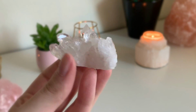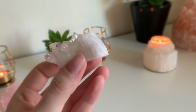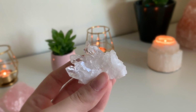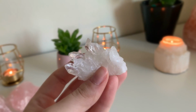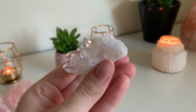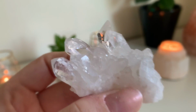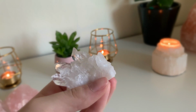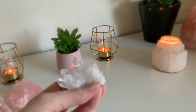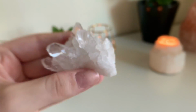So this one is also a beautiful cluster from clear quartz that I got from the same place I got the other one that I showed you right before. I'm going to link the shop that I got it from in my description box. But this one is very cool. It has these very clear points, and it sits on this beautiful cluster. It looks very cool on my desk, and when you look at it, it's just so pretty.